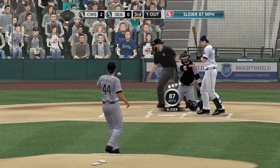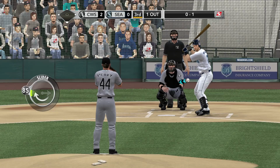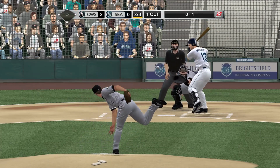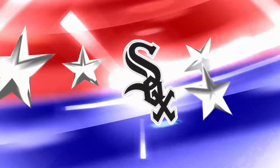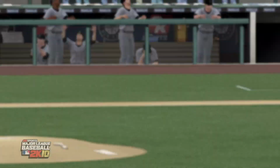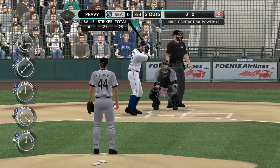And swing and a miss on Peavy's pitch. 0-1. Here's the delivery. There's a smash towards the hole. And he'll be tagged out along the first baseline. Center fielder, number 51, Ichiro. And Ichiro stands in, 2 down.